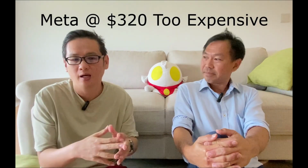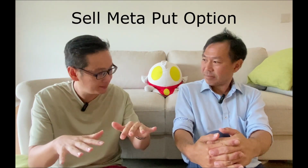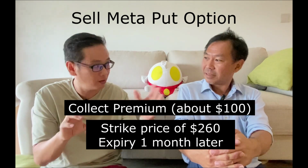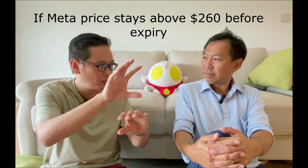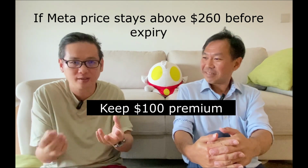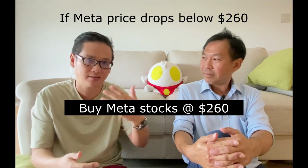So let me just summarize what you've just said. If, let's say, I want to buy Meta, 320 is too expensive. But instead of doing so, we can sell a put option on Meta. And because we're selling something, I'm collecting a premium, probably about $100 in this case, with the strike or contract price about 260 and expiry one month later. If the price remains above 260 for this whole period, I keep the $100. And of course, if I want, I can just repeat the whole process and keep getting the premium. And if it happens to drop below 260, I have to buy Meta, forking out 26,000 to buy it.